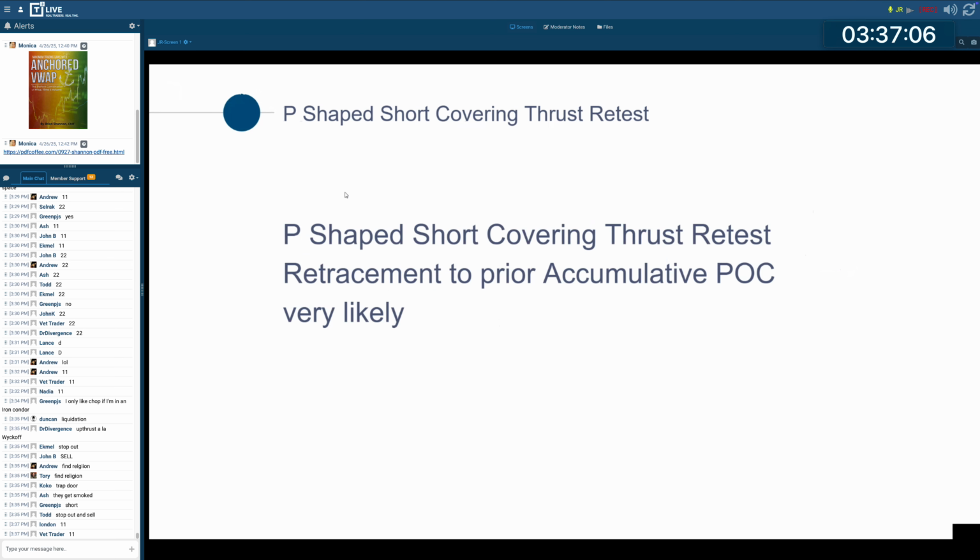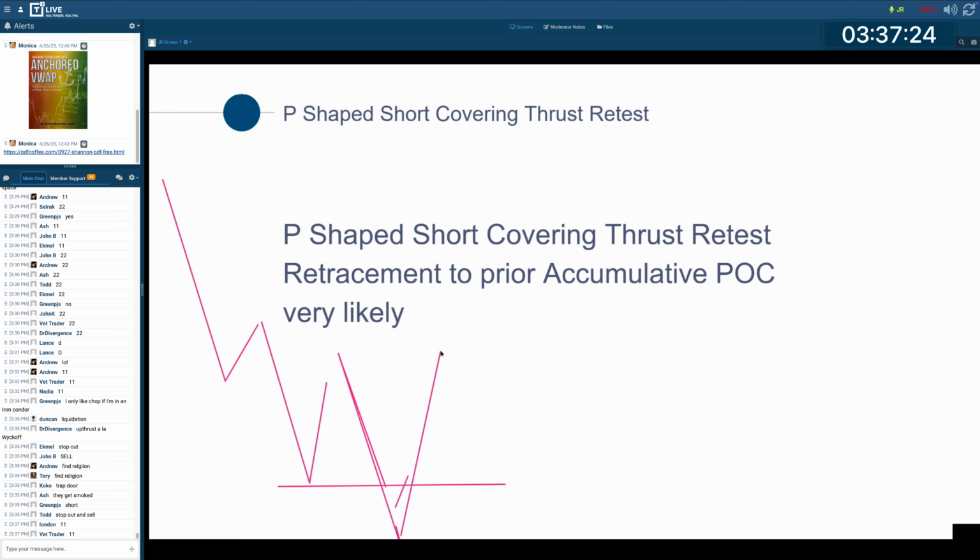Okay. The P-shaped short covering thrust retest. So, when you're in a bearish context, okay, and say you go into an oversold condition, you got a selling climax here, that first up thrust, usually looking for a 618 or a 786 retracement, that short covering up thrust comes along with a lot of baggage, guys, okay? This up thrusting move here will often generate a beautiful, beautiful P-shaped profile. It's gorgeous, okay? Why does it create such a beautiful P-shaped profile when you have a selling climax and an automatic rally?